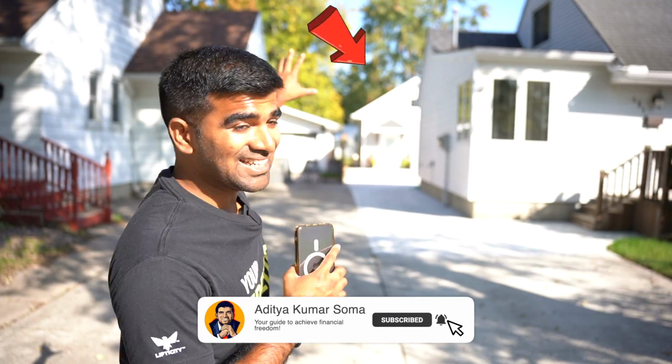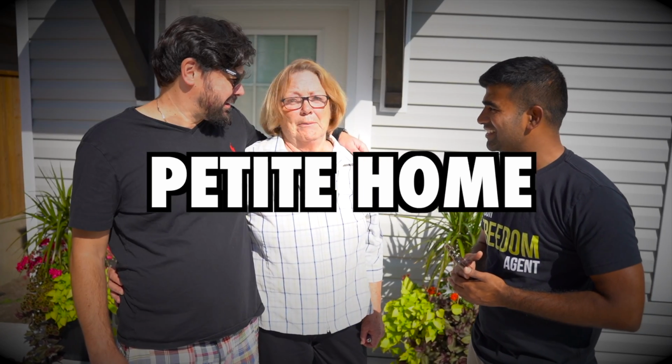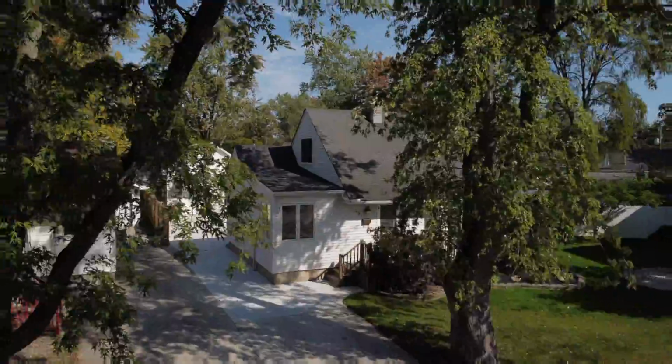So today I'm here at a property that has a tiny home in the back. Can I make a small correction? Sure. I do not consider this home a tiny home. It is a petite home. It's much, much more than a tiny home. What are you saying?